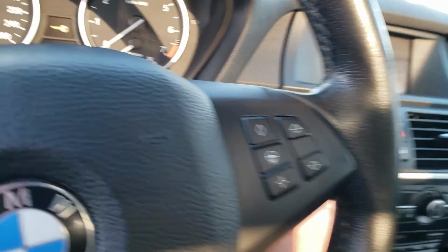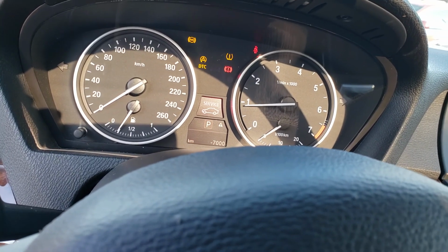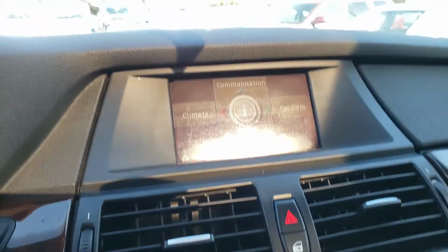We're going to start it. It does start okay. Air conditioning and heat and everything works okay. However, this is the button for the radio.